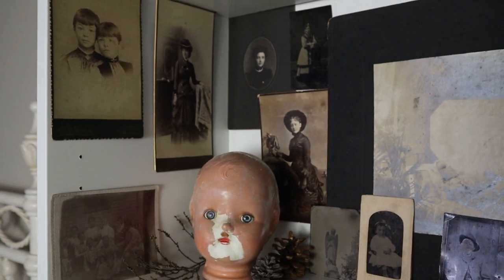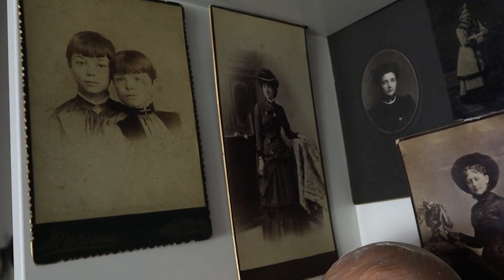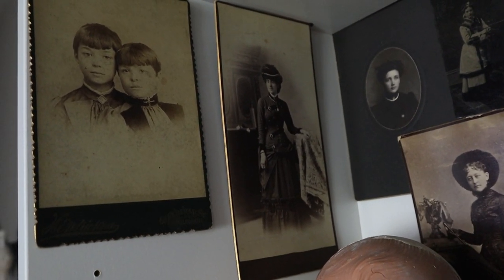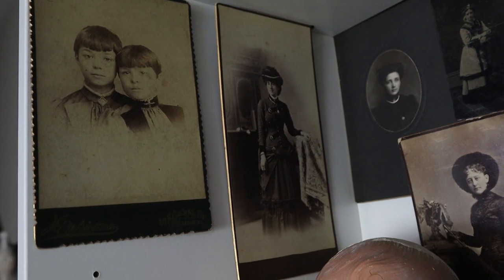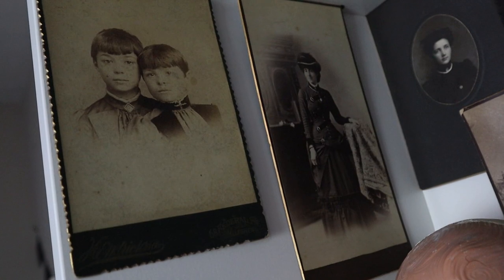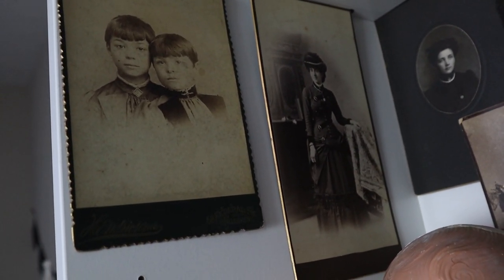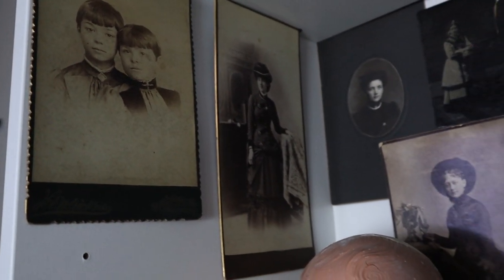Okay, so let's start with the top shelf. In the top corner here, we have some cabinet cards, and I just put them up there with some removable poster mounts. I'm hoping that they'll come off easily without destroying the card or anything like that. I'm a little bit nervous, but I think they'll be okay.